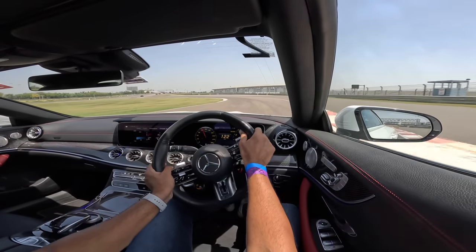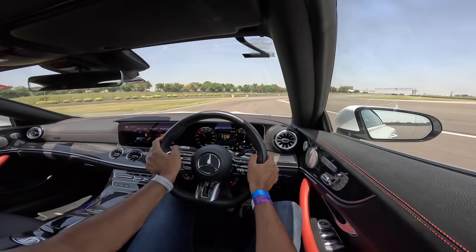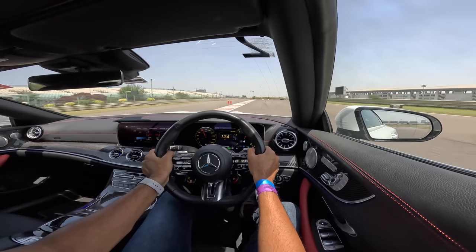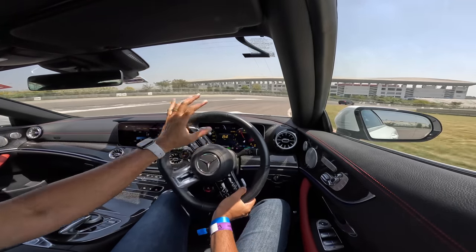So it lets you be a little playful, but it becomes too playful with the traction control when you have actually put it on sport. It's not turned off, it's on sport, yet it's crazy playful, the traction control system. Fun, absolute fun. But that was a heart in the mouth moment. I know that balance was there.